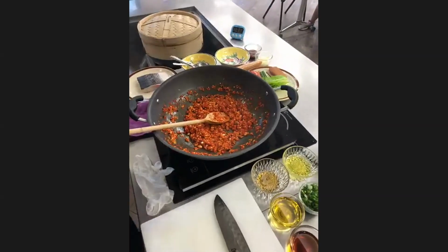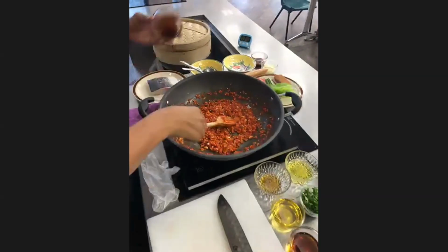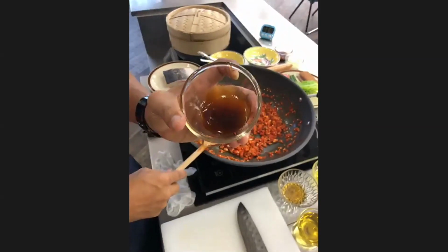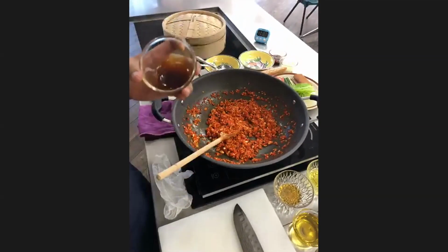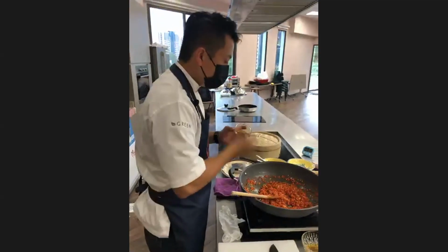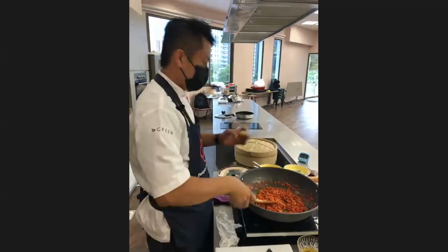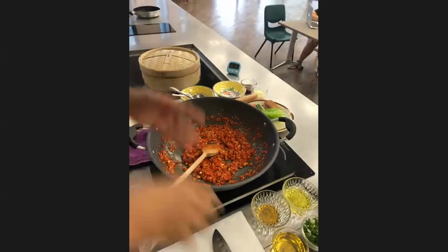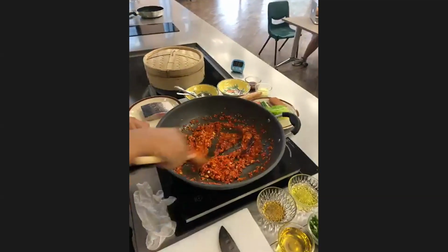Okay, after that, we add in some abalone sauce. This is the abalone sauce. A bit similar to oyster sauce. The flavor of this sauce is very good for steamed fish. And when I put it inside, it'll bring out more flavor. About 1 tablespoon, chef? Yes, correct.